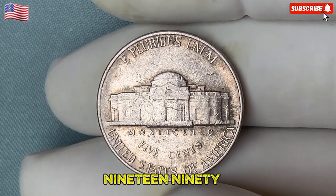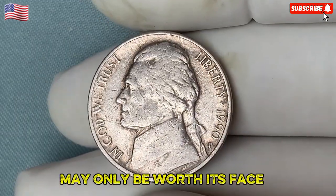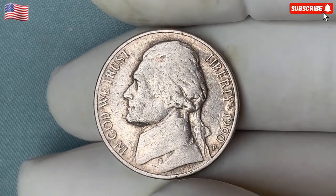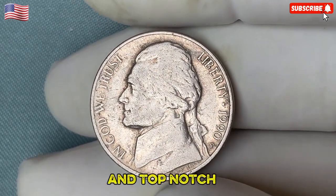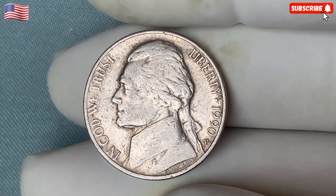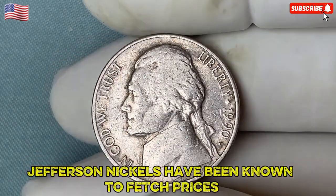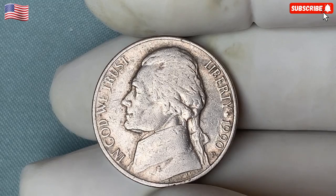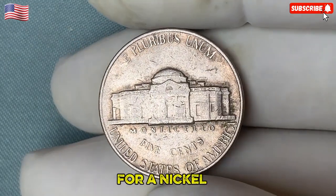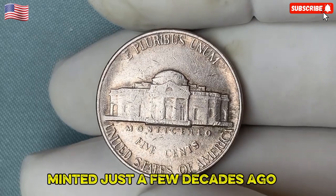While the average 1990 Jefferson nickel may only be worth its face value or a modest premium, those coins with a clear mint mark, full steps, rare errors, and top-notch condition can be extraordinarily valuable. Believe it or not, some of these exceptional 1990 Jefferson nickels have been known to fetch prices as high as $55,000. Yes, $55,000 for a nickel minted just a few decades ago.